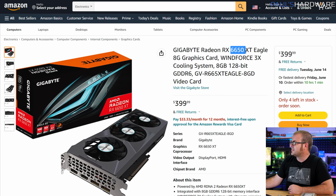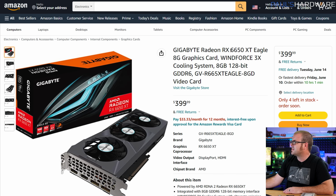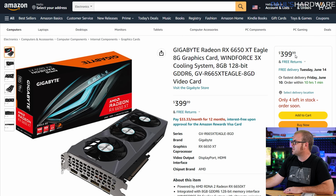Part of the reason is that the 6650 XT is now out. That has a $400 retail price, and it is selling for $400. So yes, it is faster than the 6600 XT. It is more expensive as well, but just consider that price if you're looking at 6600 XTs that start getting towards $400, because then you're probably better off going with the 6650.